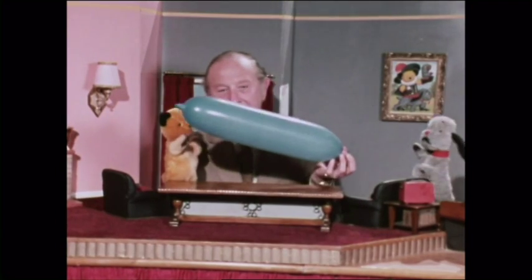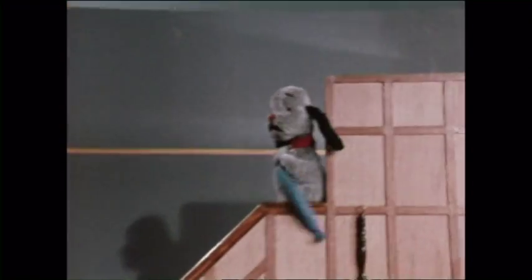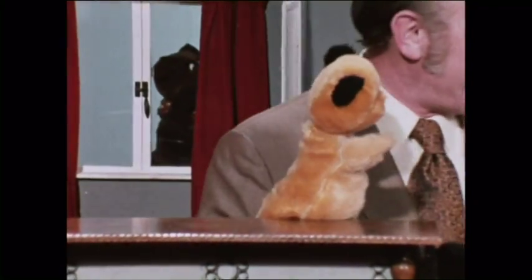I say, look at this. Isn't that a beauty? It's a lovely balloon. No, don't pull it. Don't pull it. Come on down. Come on. My words, you really did get that.